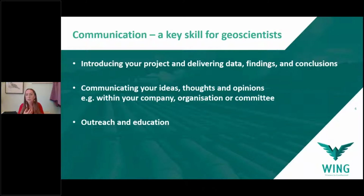It could be communicating your ideas, thoughts and opinion within your company or within your organisational committee. So, for example, for me, through Wing and through Greenpeace and in the company with Geoscience. And also outreach and education. I think this is a really important part of your work as a geoscientist. So it could be a project you're involved with, or going in and speaking to schools and things like that. So there's a lot of different methods of communication, types of communication, types of presentations.